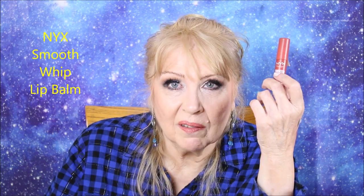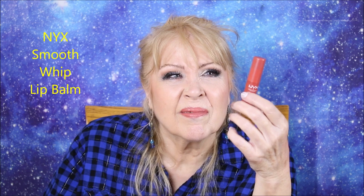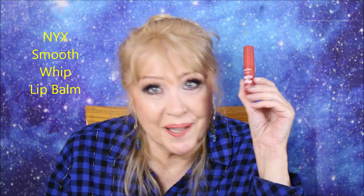It's lighter and brighter than it looks here, and I'm putting it over a gloss, so it's a little shinier. This particular shade is called Kitty Belly. That doesn't make it any more attractive. Anyway, this is the Smooth Whip NYX. I like it. I would get a different color, but it's balmy, filling, and it stays all day. I really like that part of it.